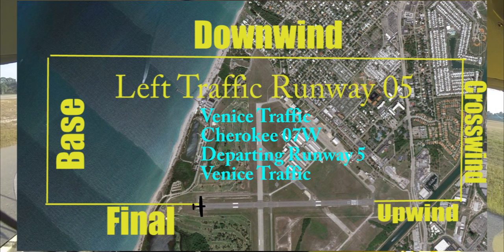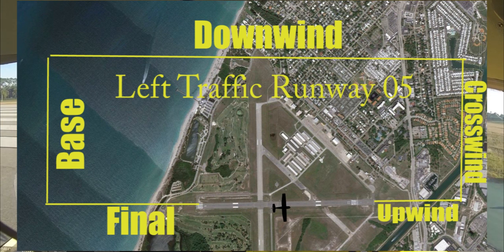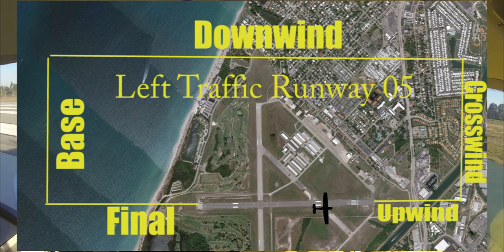Venice traffic, Cherokee 07 Whiskey, departing runway 5, Venice traffic. And it's that simple, very short. You don't have to give a full story of what we plan to do today over the radio. Want to make it nice, quick, and concise.